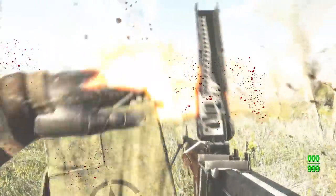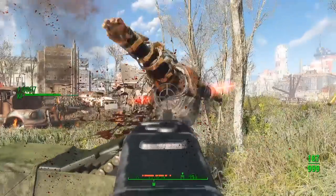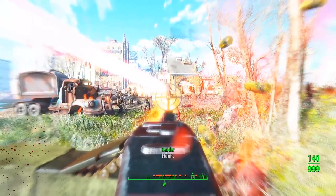This ability made it extremely effective in providing suppressive fire, and its unique sound led to it being nicknamed Hitler's Buzzsaw. This weapon shoots so many bullets so fast it would give Wile E. Coyote a fucking chubby penis.